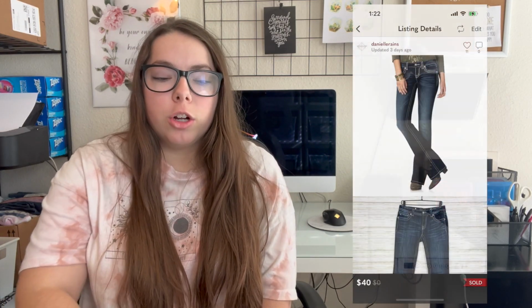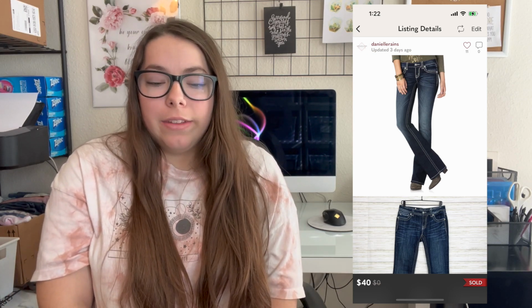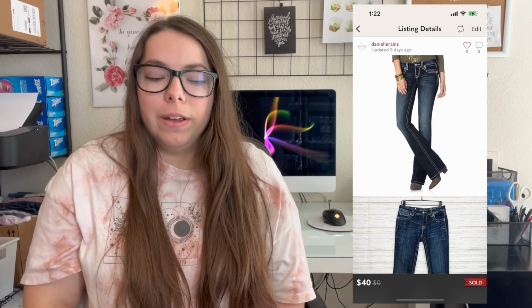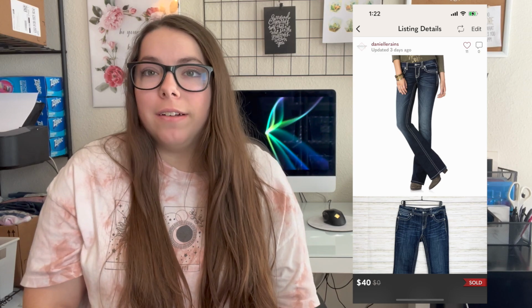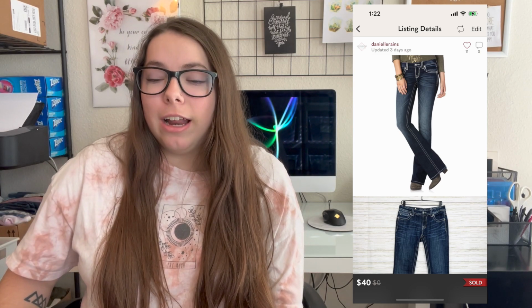And next was another Poshmark sale for a pair of Miss Me dark wash mid-rise boot cut jeans. These were in a size 29. They sold for $40 with a Poshmark fee of $8 and then a shipping discount of $1.50, and then I was left with $30.50. I bought these for $1.90 at a garage sale.